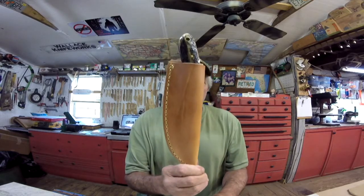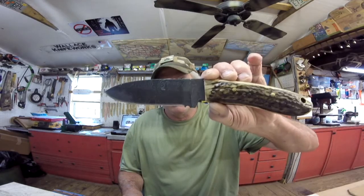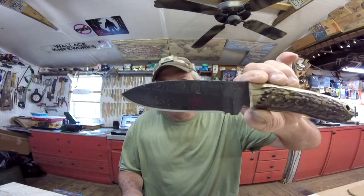A Chip, my friend Chip, you get the deal of the year. I'm going to take some pictures of these before this one anyway, to go on the website. You wanted a Wallace 1 with an antler handle. There it is. And I say you're getting the deal of the year because you're getting Damascus. There it is.